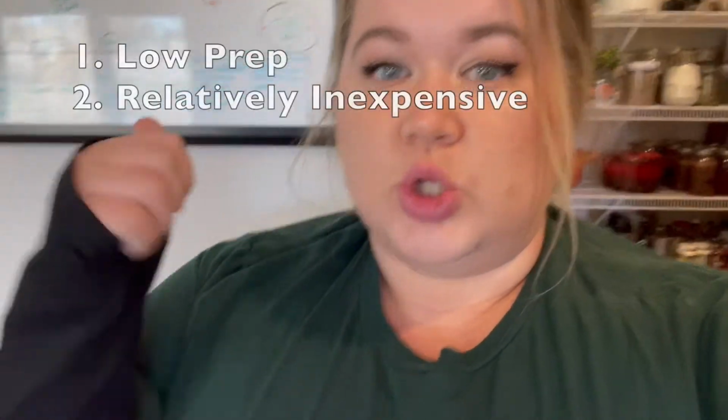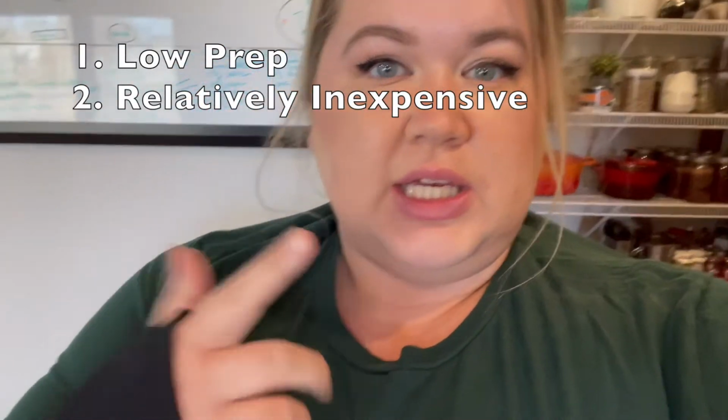Also, I have a lot of Thanksgiving shirts, so we're starting with this one. Because I am cooking for a lot of people, I wanted an appetizer that would be low prep, relatively inexpensive, and most importantly, with some fanciness. I want it to be cool and interesting, but also I can whip it together pretty quickly in an Airbnb or a big shared kitchen, and it's not gonna take up too much oven space. It's just gonna be pretty low maintenance.